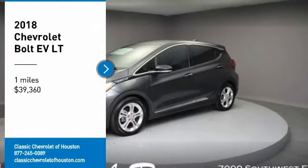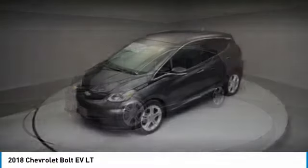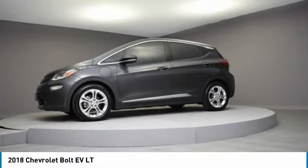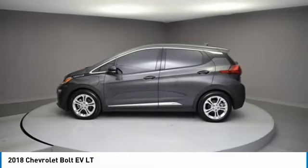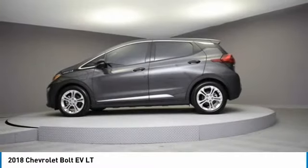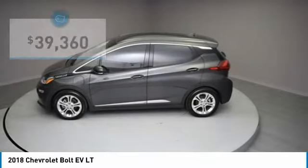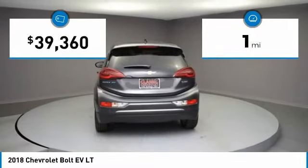Stop by and take a look at the 2018 Bolt EV. The Chevrolet Bolt EV has a beautifully sculpted exterior, along with its impressive performance, spacious interior, and advanced technologies. It has completely reinvented what an electric car can be and is priced below $40,000. This vehicle has less than 100 miles.